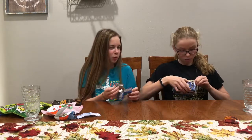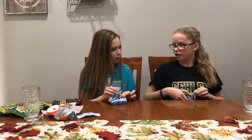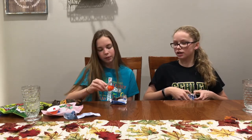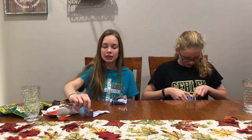Are we supposed to be rating these? Last one was 5 out of 10, because it's just like a chocolate chip. And what was the first one? I think Kinder, I'd give an 8 or 9 out of 10. I'd say it was like a 6. I just liked it because I got this.